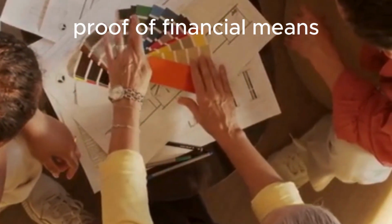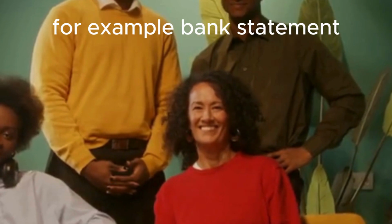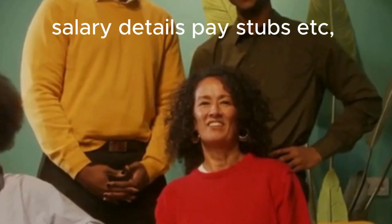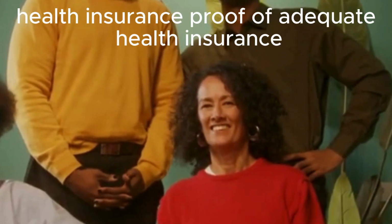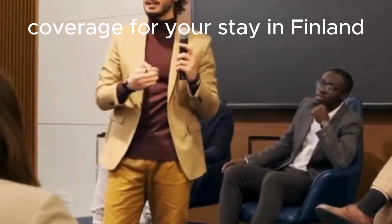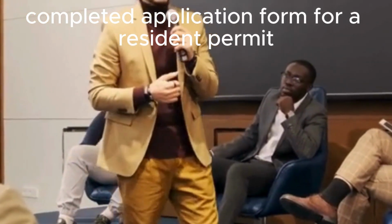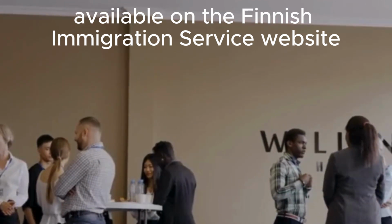Proof of financial means. Evidence that you can support yourself financially, for example, bank statements, salary details, pay stubs, etc. Health insurance. Proof of adequate health insurance coverage for your stay in Finland. Application form. Completed application form for a resident permit available on the Finnish Immigration Service website.